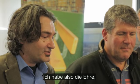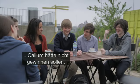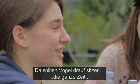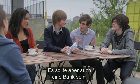So it's my pleasure to announce that the winner is... I don't think Callum did not have won. It looks like a bookend. There's just going to be birds sitting on it just non-stop. This was meant to be made out of recycled wood, and Callum's was made out of recycled materials. It was also meant to be a bench.